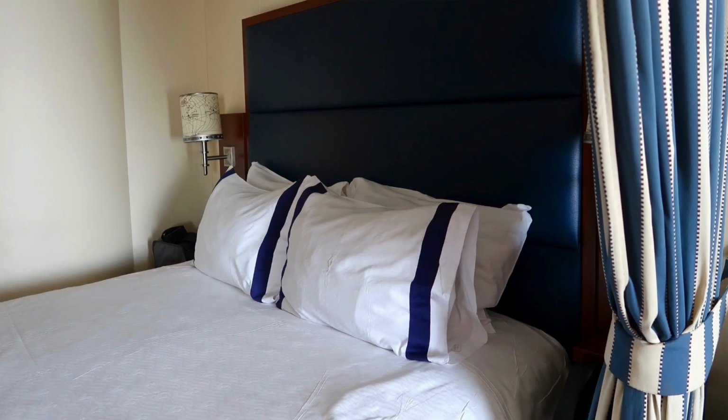There's lots of storage under this bed. In fact, we fit 4 full-size suitcases and a carry-on underneath our bed with no trouble whatsoever. Trust me, you will have enough storage, even for your whole family. We travel with a lot of stuff.